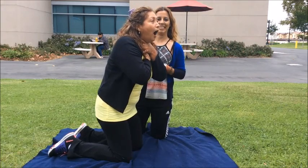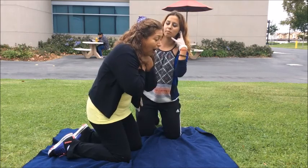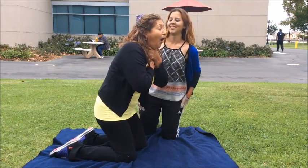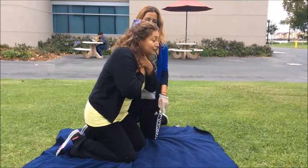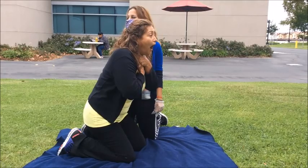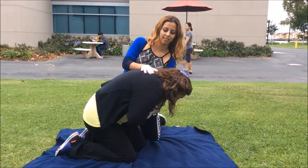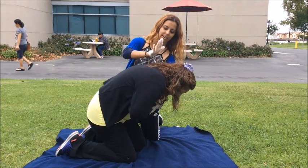The next step is to call 911. 911, I have a conscious but choking child here at Cypress College. Then, for a child, you would need to go on your knees, place yourself on the side of the child. Bend the child forward at the waist and give 5 back blows between the shoulder blades with the palm of one hand. 1, 2, 3, 4, 5.